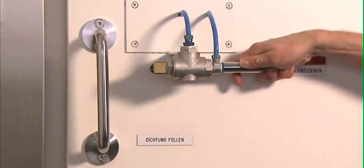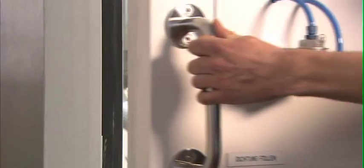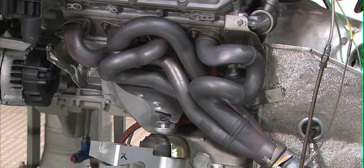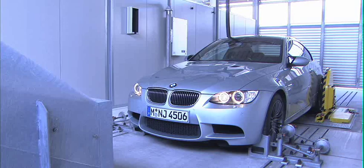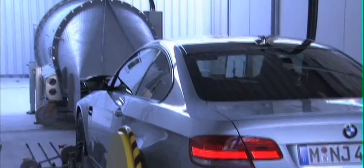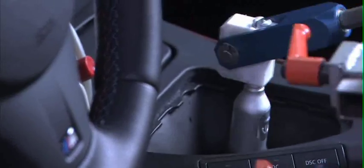Once the prototype is ready for testing, it is installed in the dynamometer chamber. Inside walls 12 inches thick for safety, it runs at speeds up to 186 miles per hour, while the exhaust reaches red-hot temperatures. When the engine is ready for the road, then real-world testing begins on the long-distance test rig, simulating racing speeds and maneuvers around the clock.